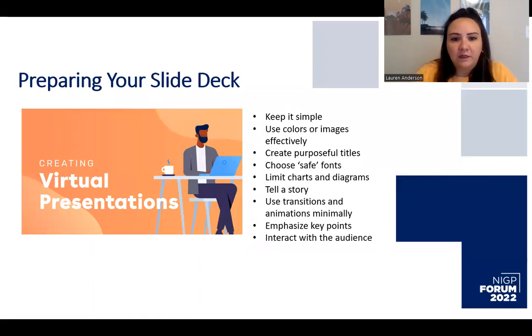So as you're preparing your slide deck, these are just a few key takeaways that you can have. You can keep it simple, really just trying to keep to your point. Your main point should be easily identifiable. The details should be taken up mostly by the presenters speaking. You'll want to use colors or images effectively. Having too many colors or too many images can overwhelm audience members, and so they will not be concentrating on what you will be saying during your presentation.